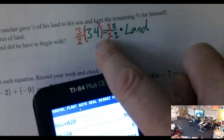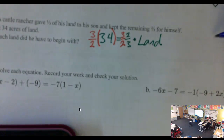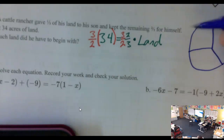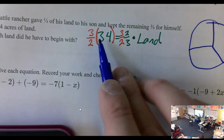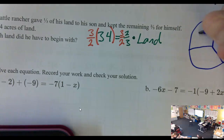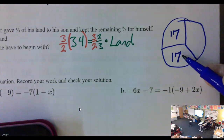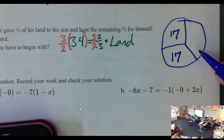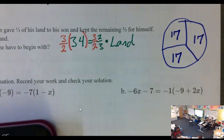Or we could have taken 34 and said, well, if that is 2/3, and we draw out the land. Well, if 34 is 2 of the thirds, I would need to split that in half to figure out what each third is. So what is half of 34? It's 17. So the farmer kept 17 and 17. That's his 34. He gave away a third to his son. So that's going to be another 17. And together, we get 51.